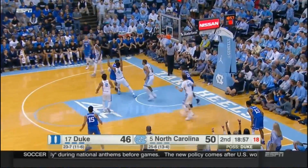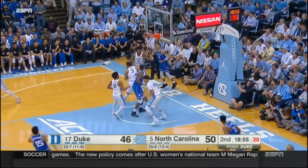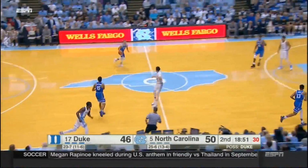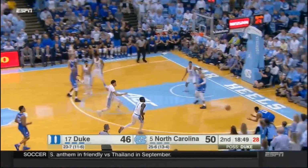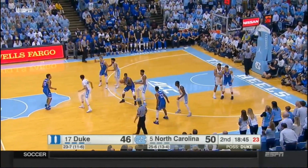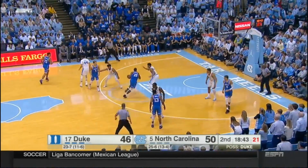Senior night for Hicks. Senior night for Meeks. Meeks down with a rebound. Long pass deflected away by Kennard. Well, you just have to throw that ball ahead. That wasn't a very good pass by Kennedy Meeks. Just throw it ahead and let the offensive player run through it.